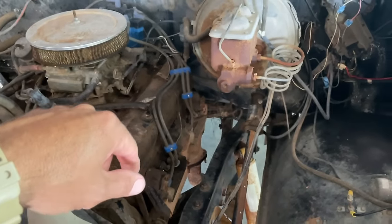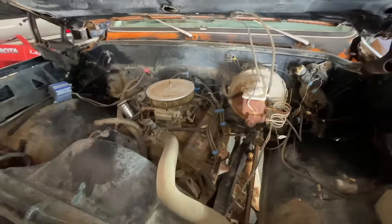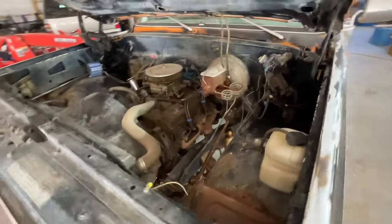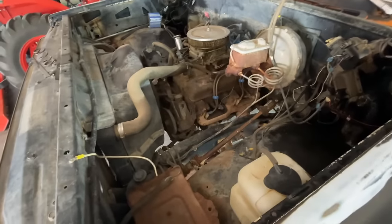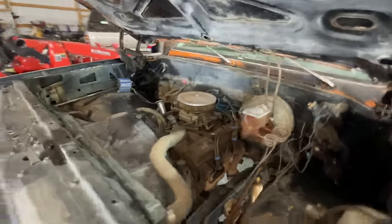Definitely got some grass growing up around it. You can see way down there. But for the most part, everything looks complete everywhere that I look. Pretty excited. Let's look inside the cab here. See what we got on the passenger side.